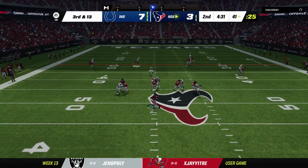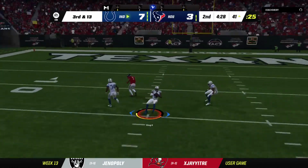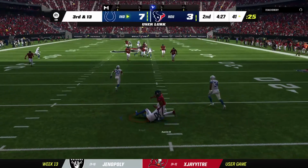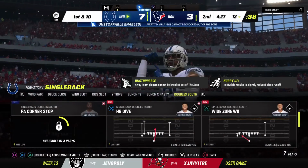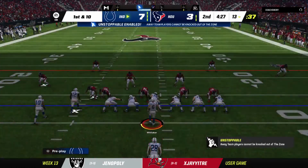3rd and long. It's Wilson. That's into a crowd and intercepted. Desmond King picks it. And the Colts are going to take over at their own 13-yard line.